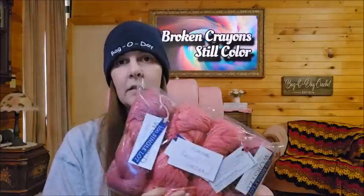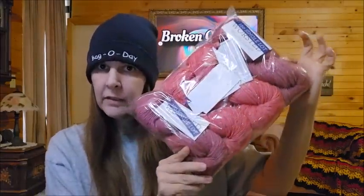And this one, now this was right up Bagoday's alley. This one's called Peony Garden, and again, it is the worsted variety in every color of pink that I could love. I love pink. In case you haven't noticed, my room is pink.